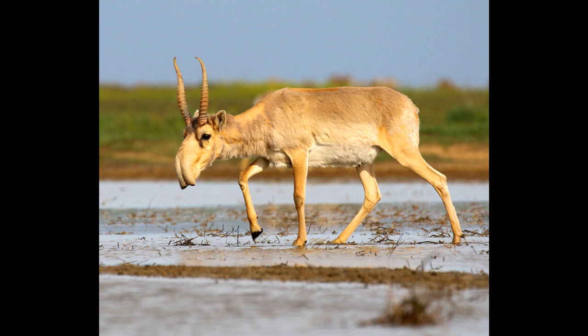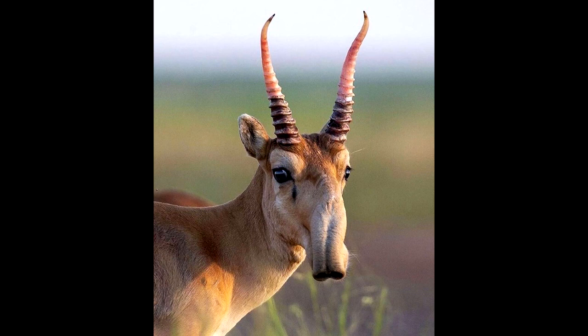It was hunted extensively in Romania and Moldova until it became extinct in those regions at the end of the 18th century. The Mongolian subspecies, S. t. mongolica, is found only in western Mongolia.